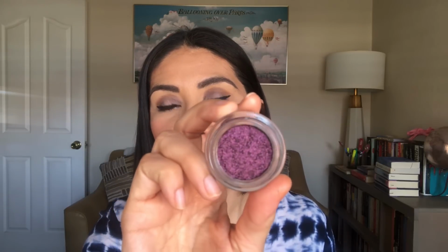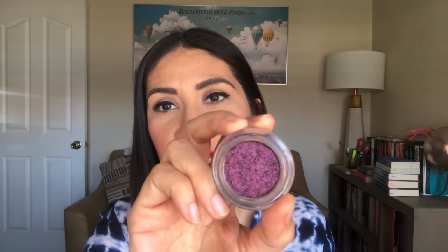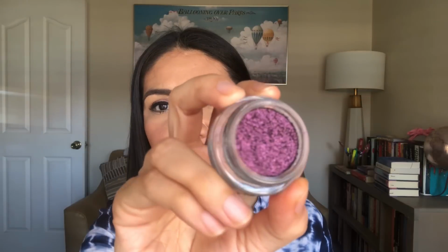And last but not least, I have this one from Marc Jacobs. This is the Sequins Glitter Glam eyeshadow in the color Blitz Glitz. These have been discontinued. Marc Jacobs no longer a thing. But it's a very pretty plum shimmery color. Yeah, I would like to get started on this one.